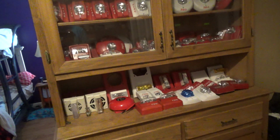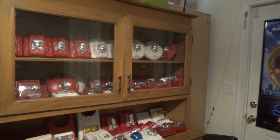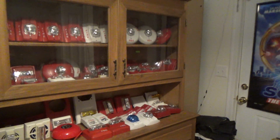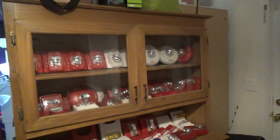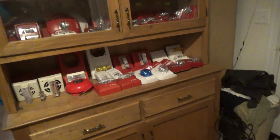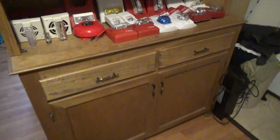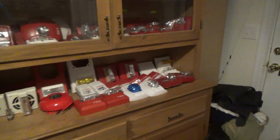So I'm thinking of using this as a fire alarm cabinet only, but this china hutch came from my grandma and grandpa's house up in Connecticut, but I'm not telling you the address, guys. Don't ask for the address at all, because I cannot give out addresses on the internet. Sorry. But anyways, this is a china hutch that I got from my grandparents' house after my grandparents passed away. But this is a very neat china hutch, and it does a fantastic job of displaying all of my alarms.